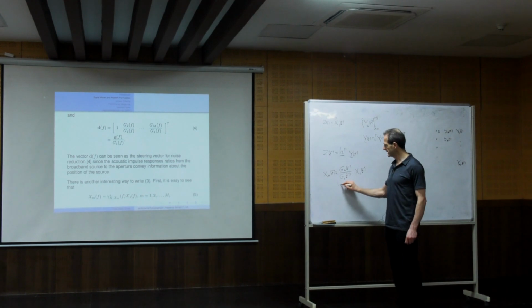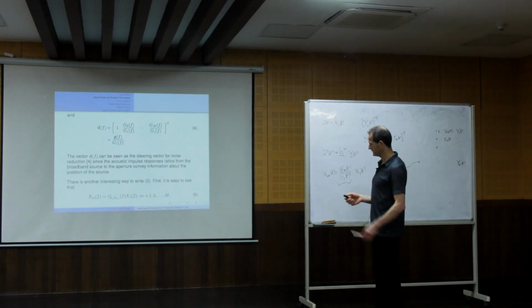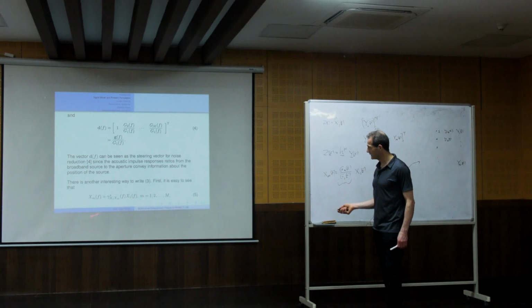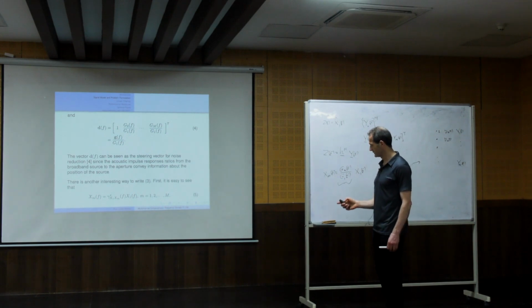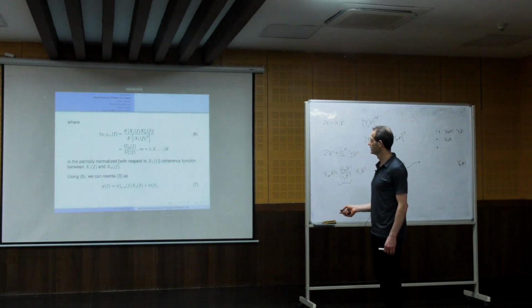So here what we see, this is the element, the relative transfer function, in the steering vector D. So this relative transfer function actually is the same as the partially normalized coherence between these two elements. I will show it. First, I will define what this term is. What is the partially normalized coherence between two terms in the Fourier transform? And then I will show how to obtain it. Okay. So first, the definition.